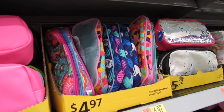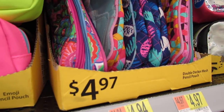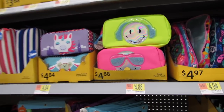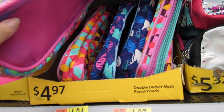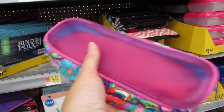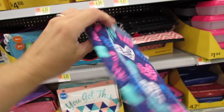Over here we have some fabric double-decker mesh pencil pouches, and those are also $4.97. I'm experiencing a serious game of Jenga here. You guys, I'm putting them down and they're just falling all over the place. But as I mentioned, these ones are $4.94 or $4.97, and they're fabric on one side, kind of Vera Bradley-esque. And then they have a mesh on the other side. Oh, this one's cute. I like the hearts.